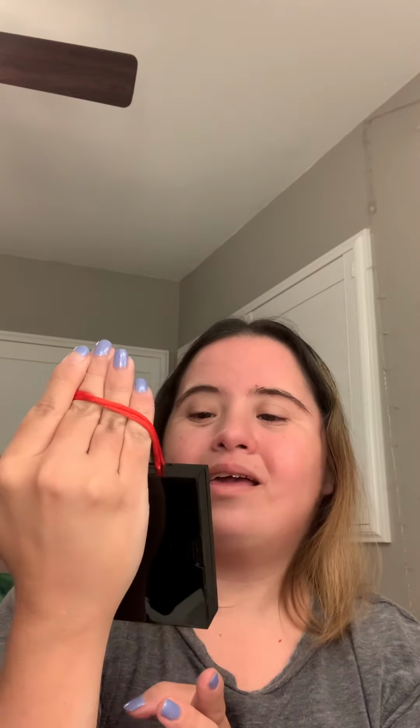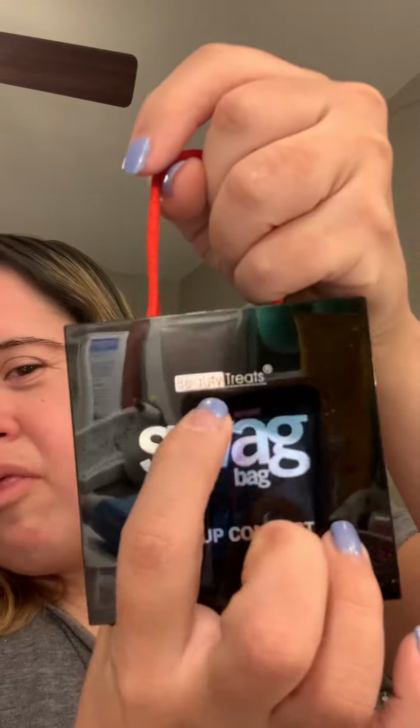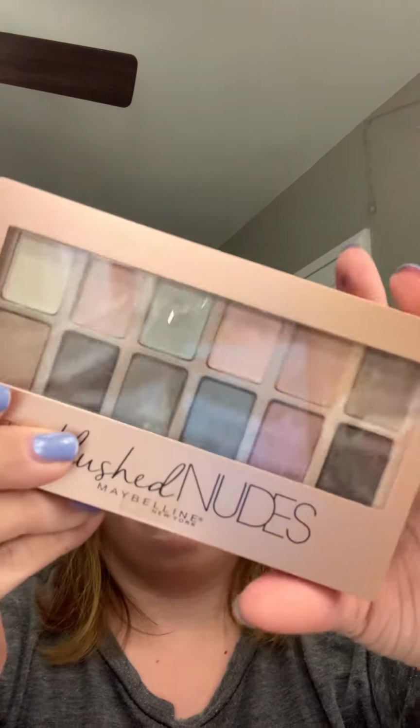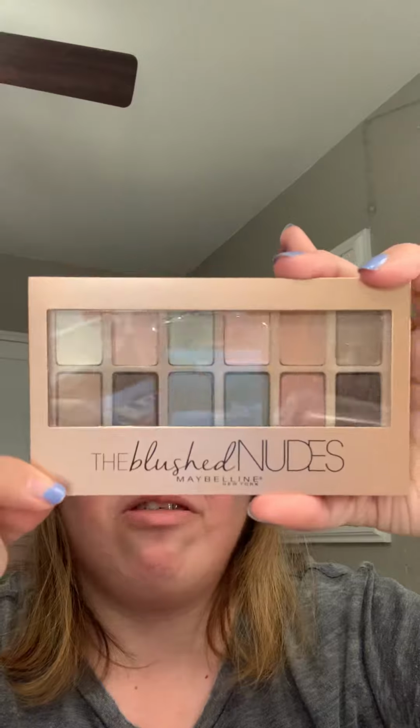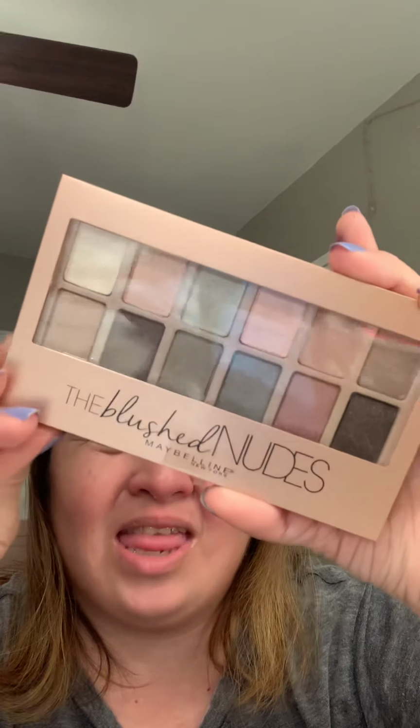Yeah, that's so cool. And the makeup compact is a swag bag. It's from Beauty Treats. So I got that for Christmas, and then for my birthday, my mom got me this Maybelline, my first Maybelline eyeshadow palette, and I'm loving the shades. It's like green to light pinks.